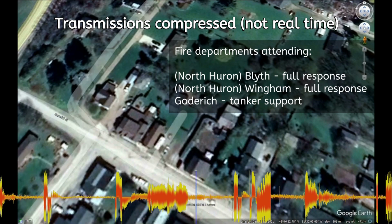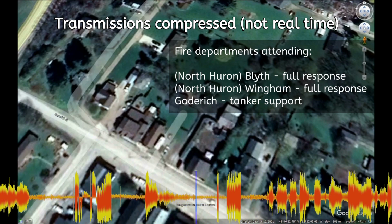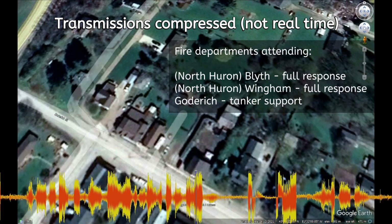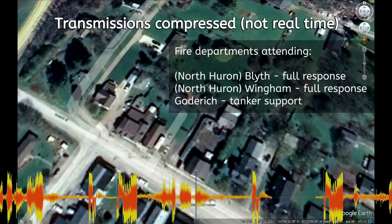Command, tank 9. Go ahead. Just a heads up, we're heading back to Blyth for water. We may want to get more tanks on roll. Do that.